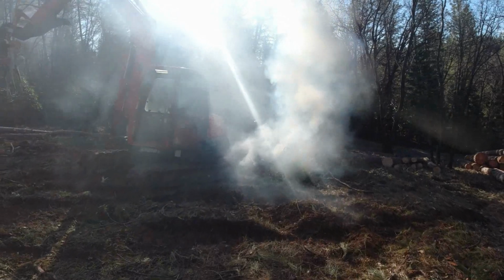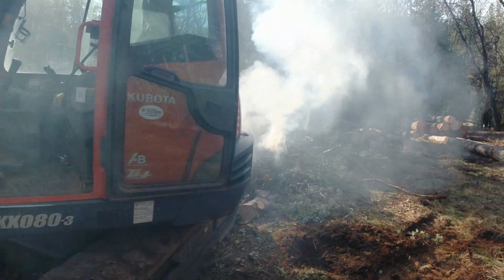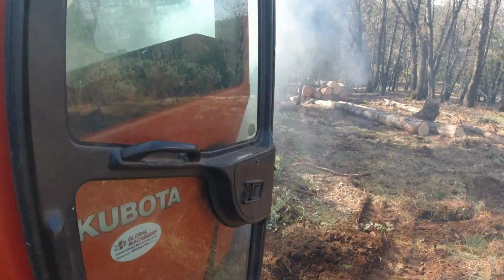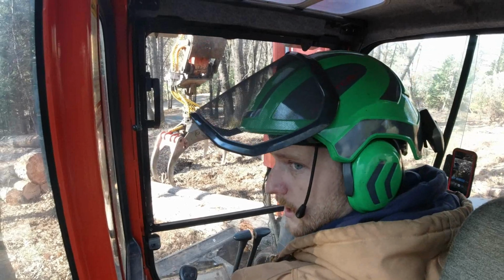This fire just started up on us. Nobody lit it or anything today. There's just some coals in it from yesterday or something. She fired up. Alrighty, I'm gonna do a little talking to the camera now.